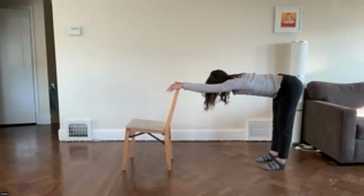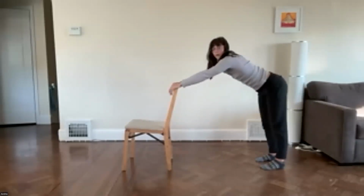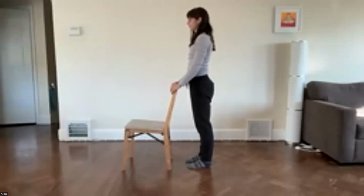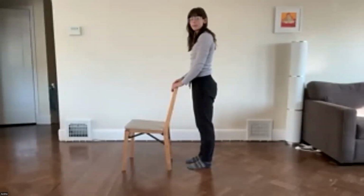And then lift your torso back up, walk yourself forward. Pause for a moment at the top. And then make your way back to your seat.